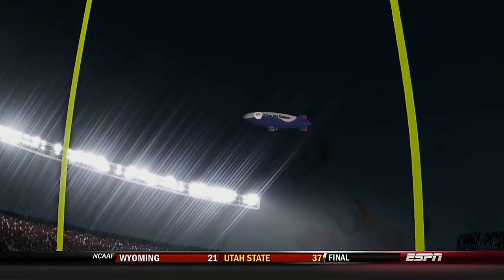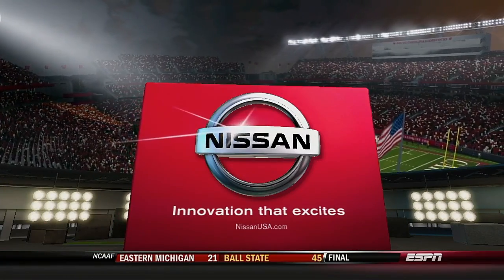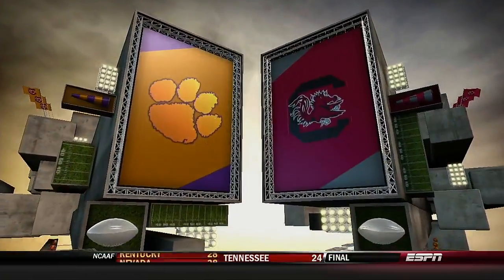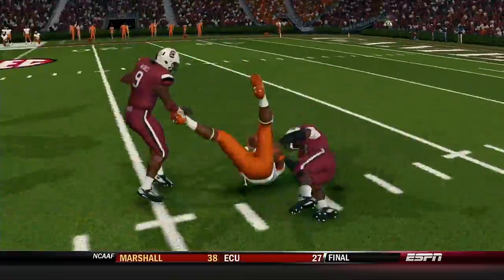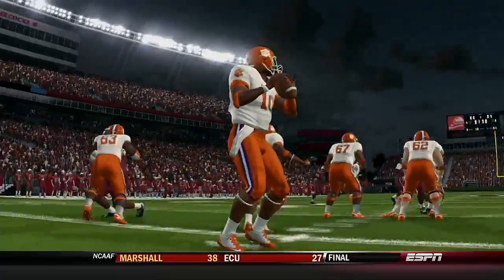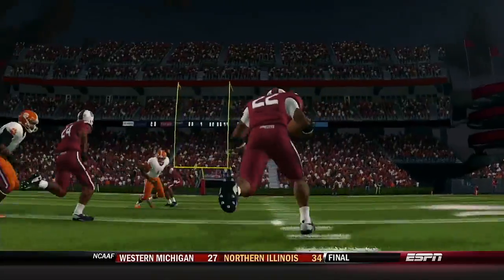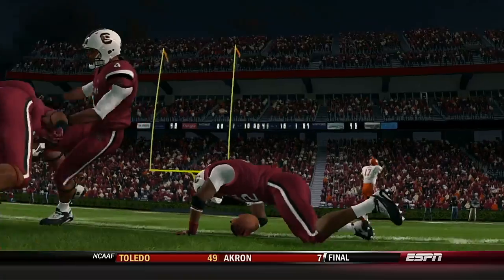Glad to have you with us in the studio for the EA Sports NCAA Football 14 Halftime Show presented by Nissan. Innovation that excites. Reese Davis and David Pollack here, completely locked in on that first half. We've been looking forward to this game all week, and it has lived up to billing. A close game. You feel like it's going to be a great second half, and boy, we've got the perfect guys in the booth.